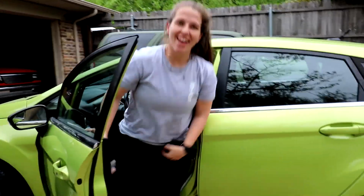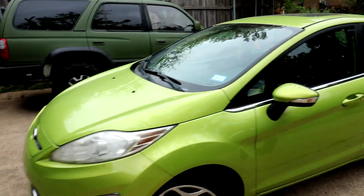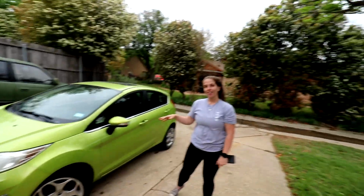Nice car. I know, right? Look at the color. Girl, did you sneeze on this car? Or is this booger green from the factory? I can sneeze in the car. Ooh, gross. But not on it.